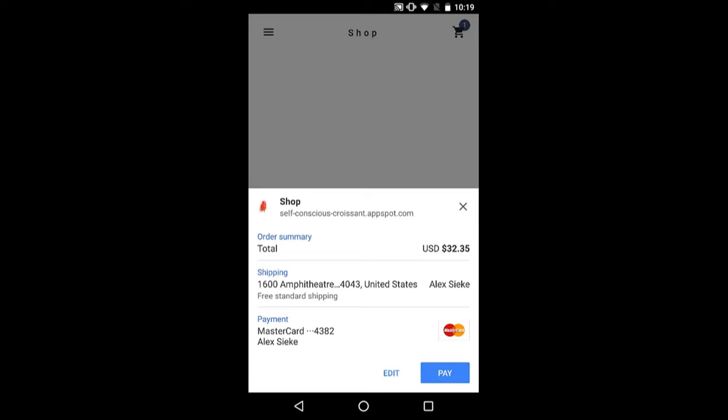The total information comes from the website. This is the shopping cart. The shipping and the payment is something that's most frequently and recently used by Alex on his phone, so this is smartly selected. But if Alex wanted to change his shipping address, for example, he could tap in and change the selection if he wanted to. So let's go ahead. OK.